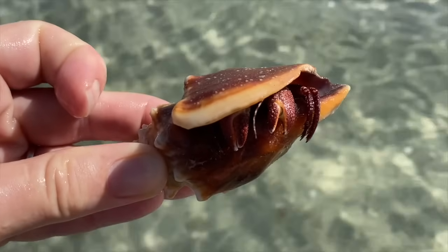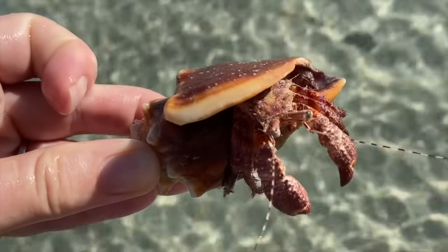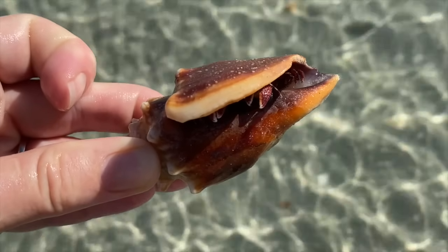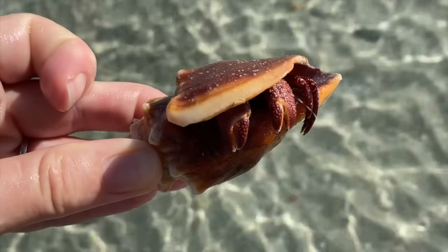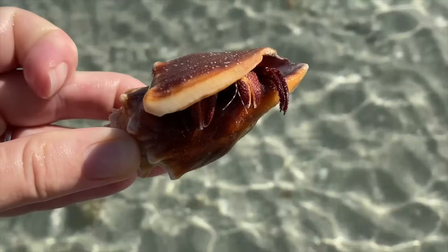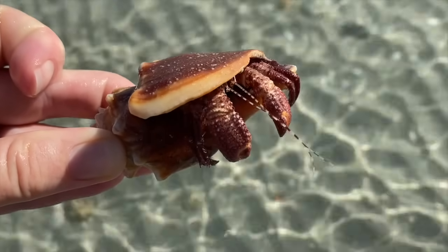All right, what do we got here? Oh, another crab. Another one of those blue-eyed hermit crabs. And this one's going to do the same thing. It's just going to kind of torment me. So I'm going to come out, change my mind. So is this called a blue-eyed hermit crab?